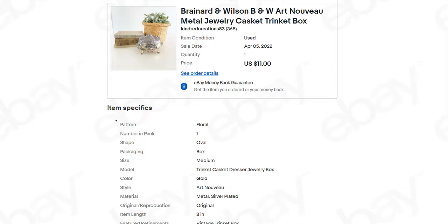Okay, we will look at some eBay items that sold. This was a vintage casket trinket box or jewelry box. It had quite a bit of wear. It's supposed to be gold. The top is no longer gold, but it was part of that auction lot that I purchased, and I decided to just go ahead and list everything that I got. And so it sold in a couple of weeks for $11.